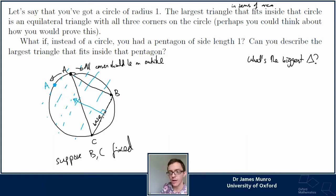Well, it's the point where the tangent to the circle is perpendicular to a line that's also perpendicular to BC. And think about circles a bit. It turns out that you can prove that this point is directly opposite the midpoint of BC. I fast forwarded a little bit there, but I think this is the key idea to think about. If B and C are fixed, then A should be opposite the midpoint.